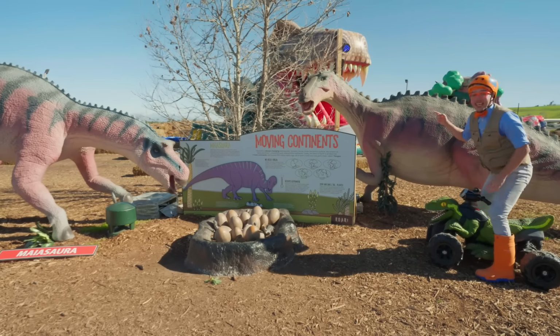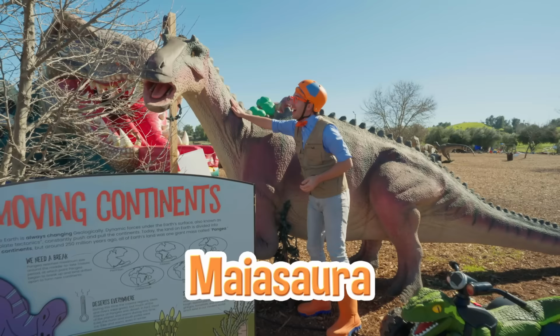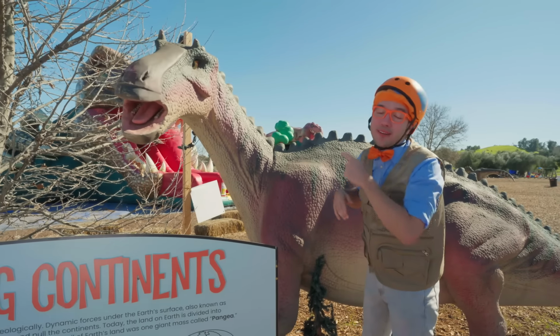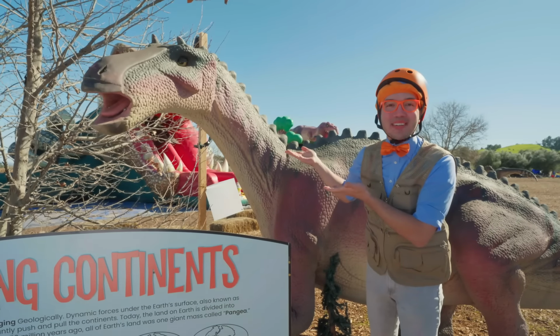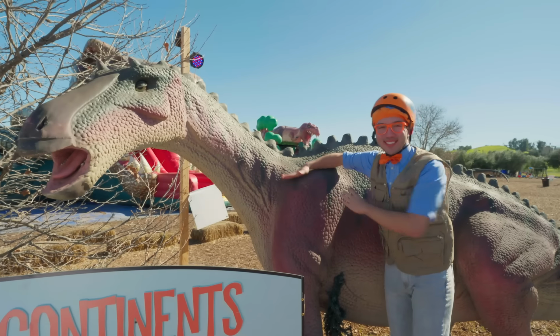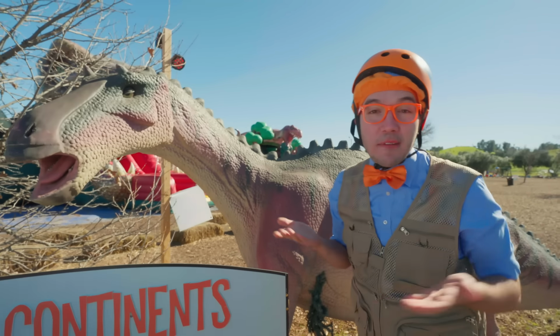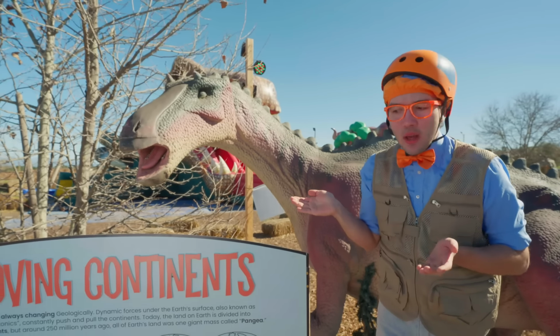Whoa! Look at what it is! Whoa! It's a Mayasaura! Aw, hello, Mayasaura! Aw, this is a really, really nice dinosaur. Yeah, Mayasaura means good mother dinosaur. Yeah, these dinosaurs, they're really good mothers. Yeah, when paleontologists discovered the Mayasaura, they found it near eggs. Yeah, because that was a mama dinosaur.